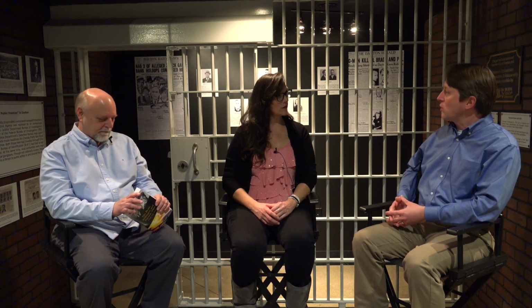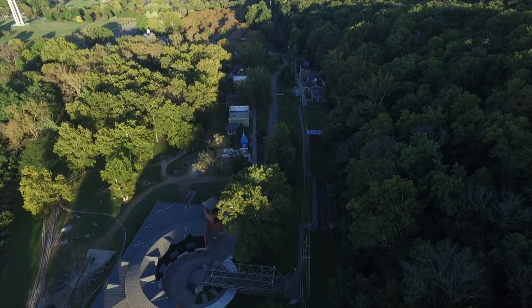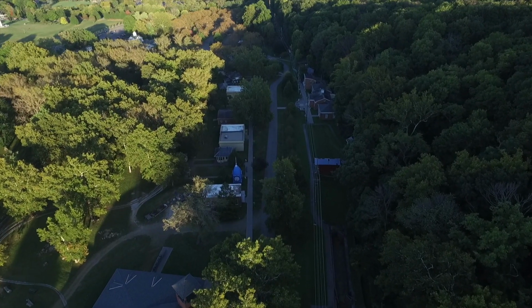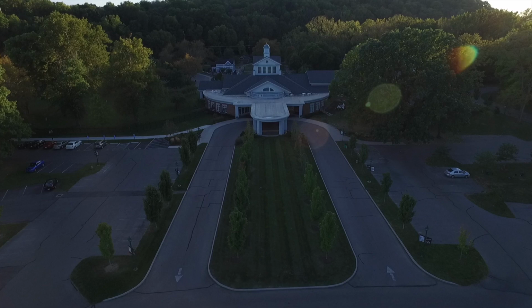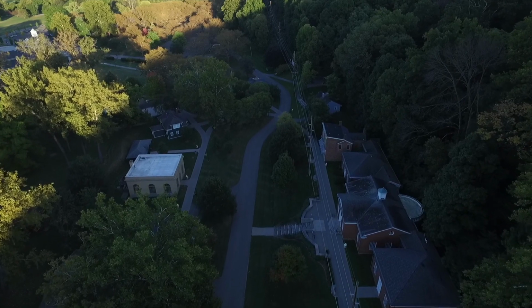Well, this exhibit is in the context of the broader Carillon Historical Park. So we have a 65-acre campus here in Dayton, Ohio, and we're dedicated to telling the history of not just Dayton, but how Dayton has made a mark on the world. The centerpiece, the namesake, if you will, of the historical park is a 151-foot tall bell tower known as the Deeds Carillon. That marks the entrance to the 65-acre campus, which has over 35 different historical buildings and structures. Central among them is the Wright Brothers National Museum.